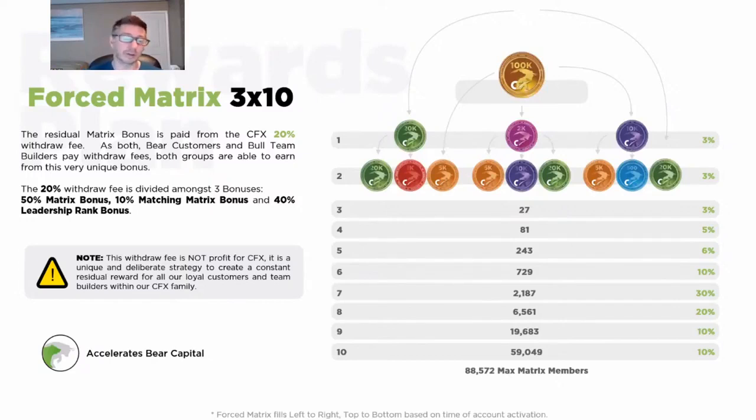So let's say that one person that happens to be on your level 7 is doing a $1,000 withdrawal. A fairly small withdrawal by CFX standards. A $1,000 withdrawal, 20%, that's a $200 fee. And $100, 50% of that, goes into the matrix. Now that's a 30% payout. Look at the green number on the right. 30% payout. So $100 into the matrix from a $1,000 withdrawal means that you made $30. And the other $70 of that $100 is shared with all of the other levels. That's one person making one withdrawal.